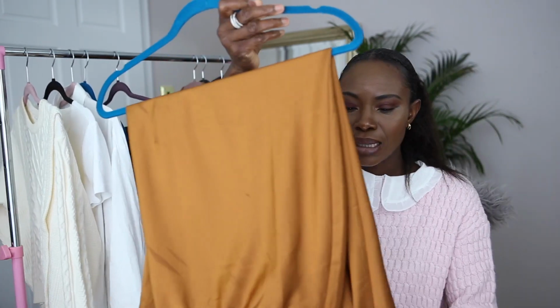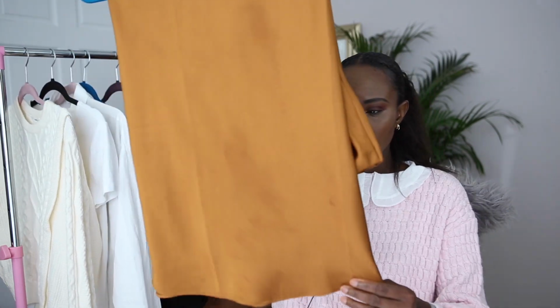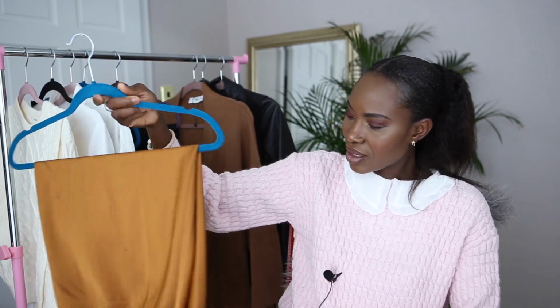Moving on, I have a slip dress here. So this one is from ASOS. I really do love the color of this slip dress. I think it's just amazing as well. So yeah, this is one of it.